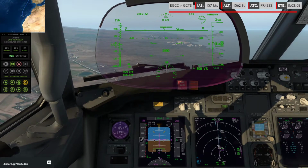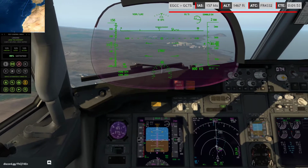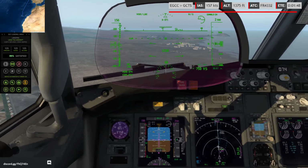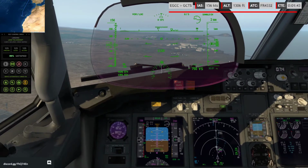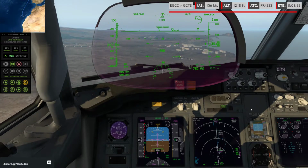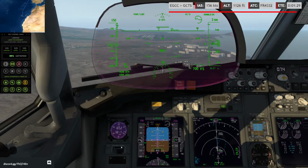I'm trying to align my HUD with the runway, so bear with me as this is not easy. That dot just doesn't want to go to the runway, so it's a little bit difficult to do this. I'll see if I can. That's good enough. All right, as per usual, I'll be putting my mic down for the landing, and I'll come back to you once we are on the ground.